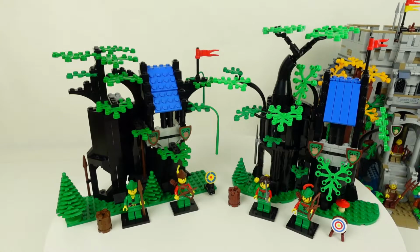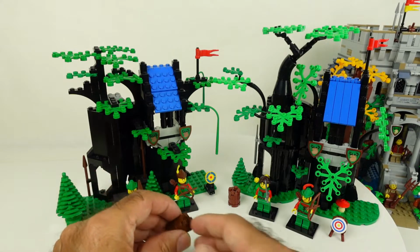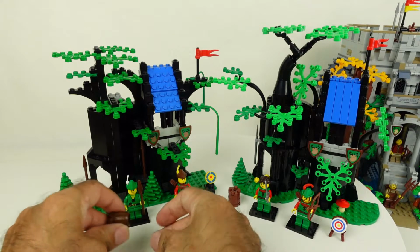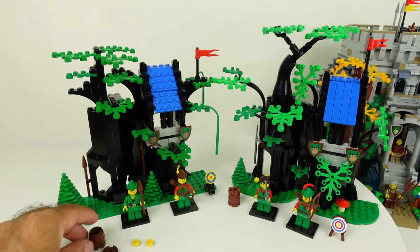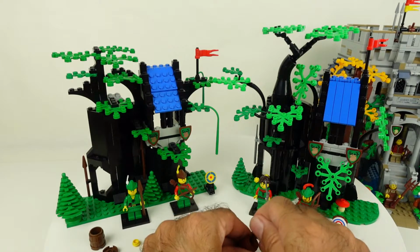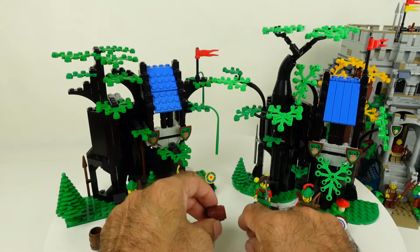The two sets are very similar. As you can see, you get two minifigures with both sets, you get an archery target, and the building itself is very similar. And we also have these barrels. And in the old set, you can see it contains two coins. In the new set, you also get two coins.